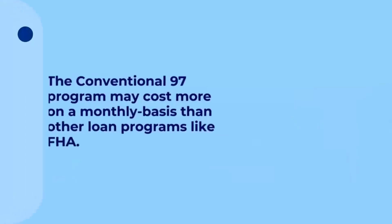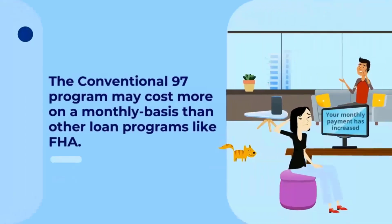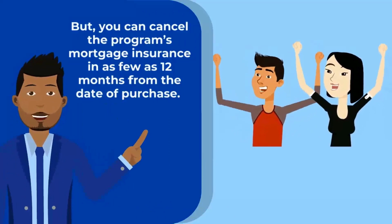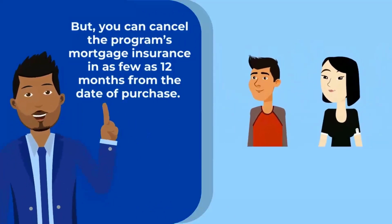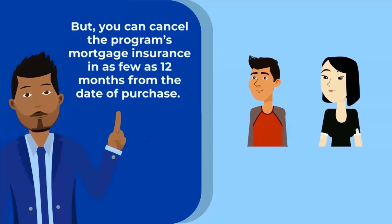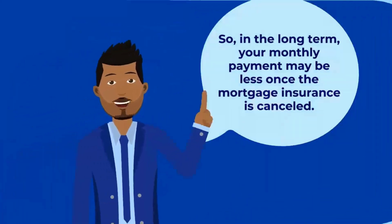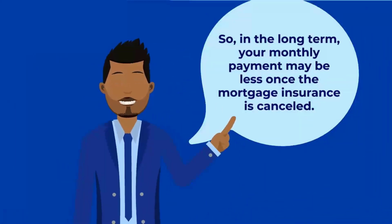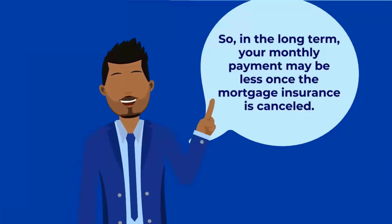The conventional 97 program may cost more on a monthly basis than other loan programs like FHA, but you can cancel the program's mortgage insurance in as few as 12 months from the date of purchase. So in the long term, your monthly payment may be less once the mortgage insurance is canceled.